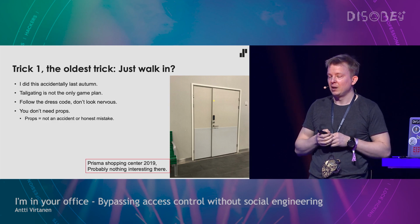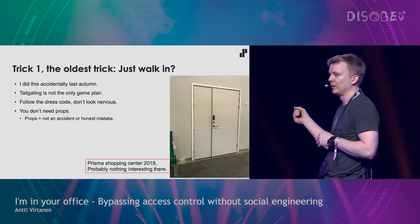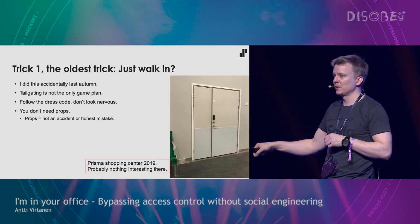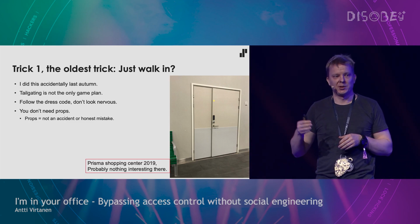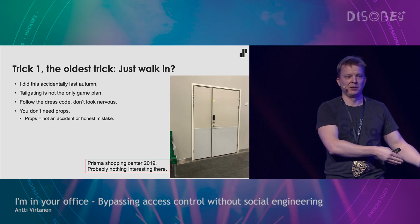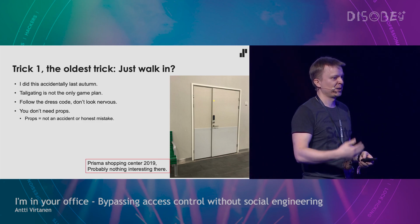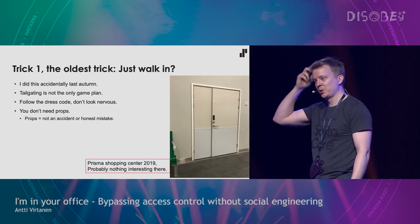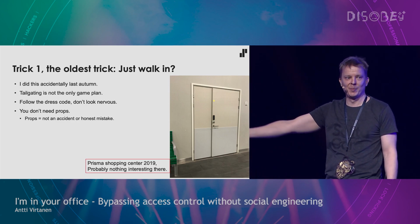And this works marvelously well. Last autumn, I accidentally did this. I was supposed to go into our office here in Helsinki. And in the same floor, there's another company. I accidentally walked into their office. People were coming out, and they didn't ask me anything. I walked in, and then I realized that, oh shit, this is not our office at all. This is the wrong company.